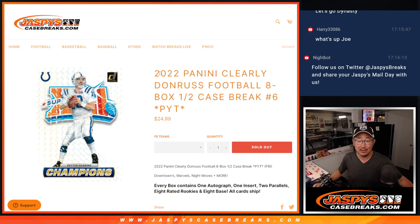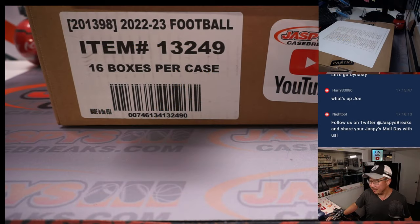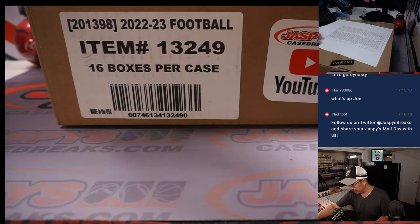Happy Sunday. Coming at you with 2022 Panini Clearly Donruss Football. 8 box, half case, pick your team number 6, which filled before 5. First to fill, first to break, as you know. There's the case right there.